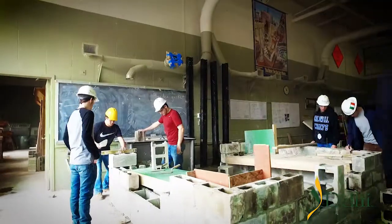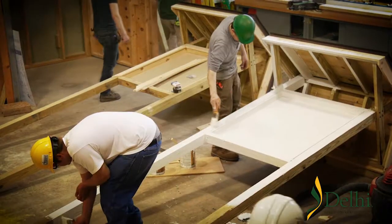I think the program is really great. It's really preparing us for the real world because not only do we get the design aspect, we get the construction aspect. We've actually built things over here. We're getting experience ranging from designing houses to designing commercial buildings. So it's really great.